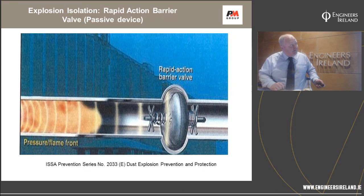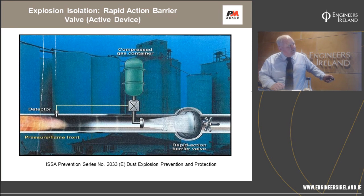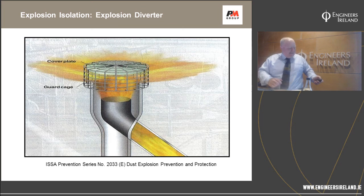There are some funny ones. I've never actually seen them. There's something like discs which spin and close. Under normal velocity it goes through; high velocity, it just spins and closes. There's another variation of it where you use a bottle and a detector to inject the gas and spin it faster in advance. Never seen one of those. These ones are what the Germans call explosion schlots or explosion ducts.